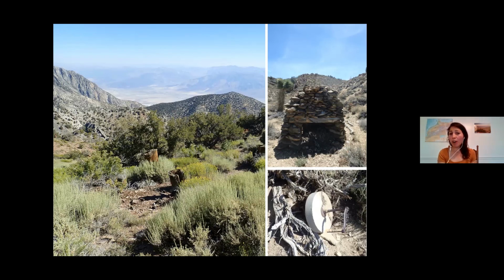And so in order to process the silver, these people needed fuel to fire the smelters. So for miles and miles across the Inyos, especially the southern Inyos, mainly the pinyon and the mountain mahogany were cut down, and they were burnt into charcoal in these ovens, which still stand in the study area today.